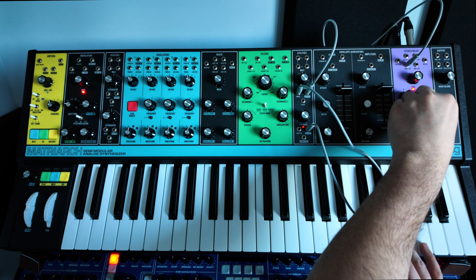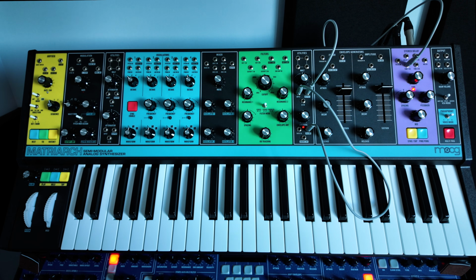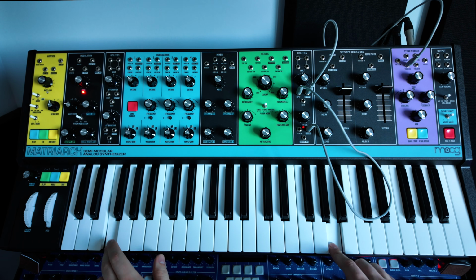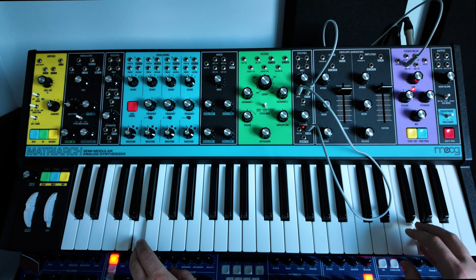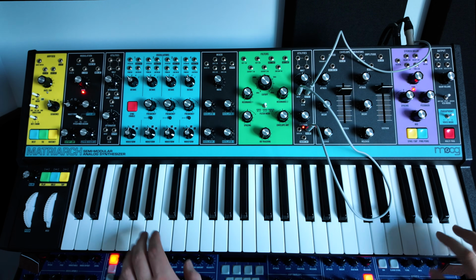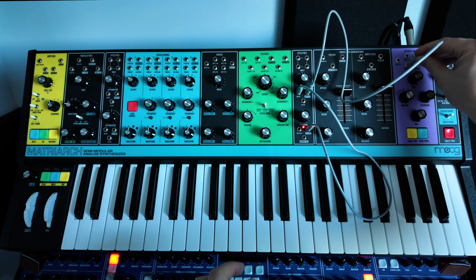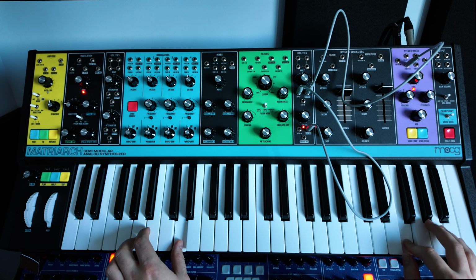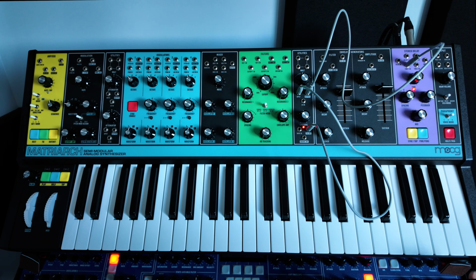So there we go. You gotta be really subtle with it. Like if you look, I'm barely even touching the attenuator here, but what that will do, if we turn this up, if I take it away, it just adds this like magical character in my opinion. Incredible. So that's my favorite tip.